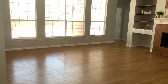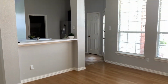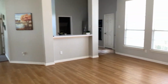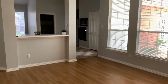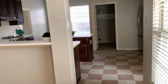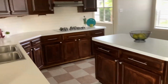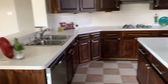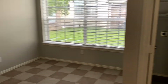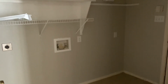Okay, you walk in, and over here is this really nice open kitchen. This is a very open concept floor plan. It's really good size, and it's perfect for entertaining. Big kitchen, nice big island. So much counter space here. And then a nice big eat-in area. It's really pretty. Good sized laundry room with room for a refrigerator.